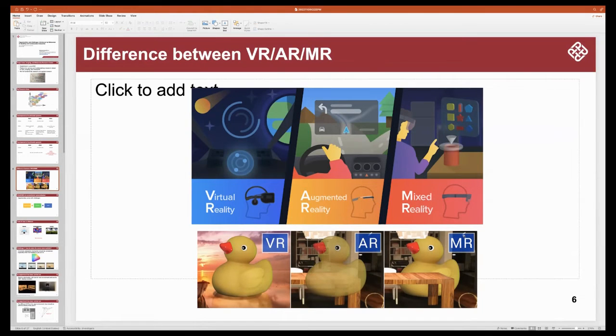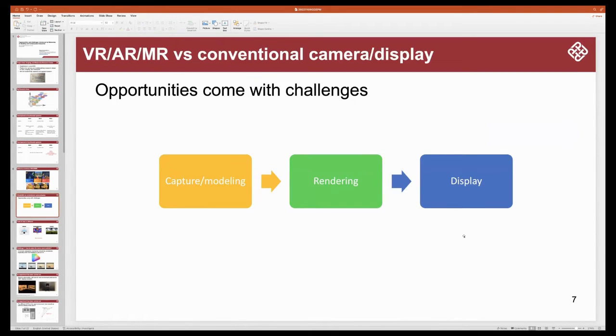in order to provide a very realistic or immersive experience to the users, we always need to have three steps. The first step is to capture the environment or do the modeling of the environment, and then you have to render that on the display. Even for AR, you have to render that, because you want something to be seen by the users. And the final step is you have to show that on the display. From the first step to the last step, there are a lot of opportunities, but also a lot of great challenges we have to solve.